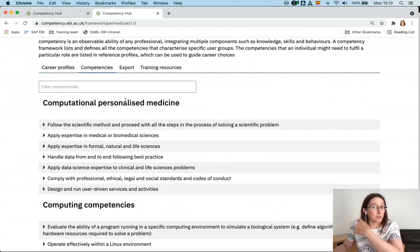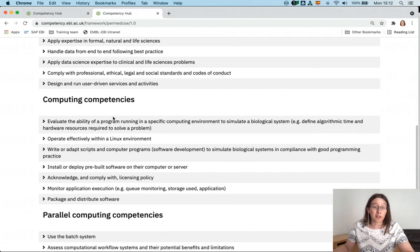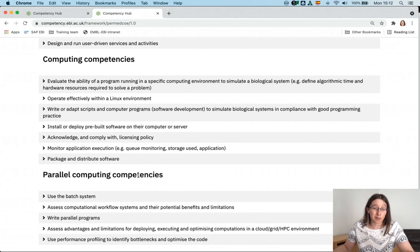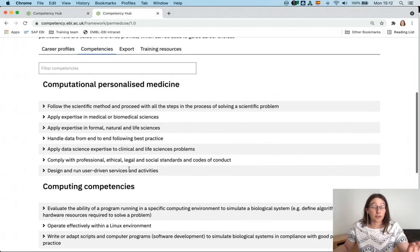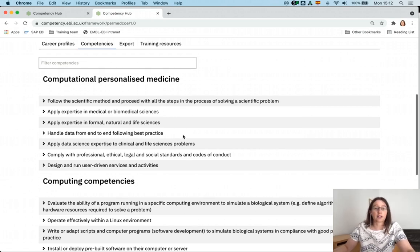So the PerMed competency profile has three domains. So the competencies are grouped in three: the computational personalized medicine, computing competencies, and parallel computing competencies. In the first domain, we have some competencies about how to do research and about scientific and medical knowledge, and also how to handle data or how to comply with professional and ethical standards.